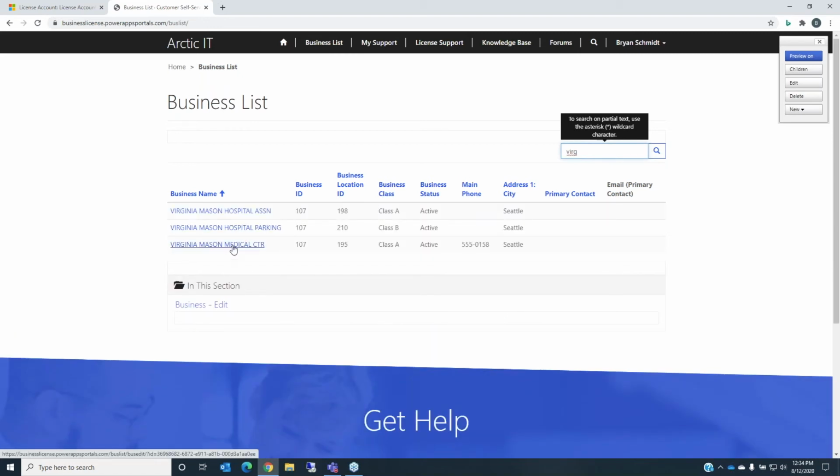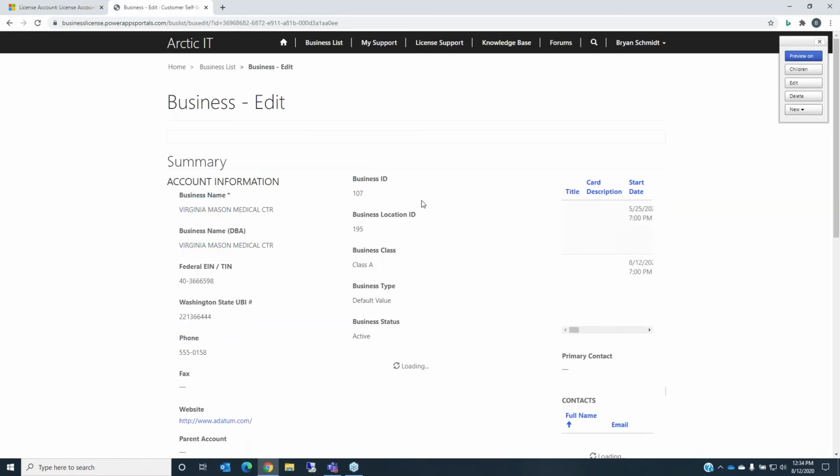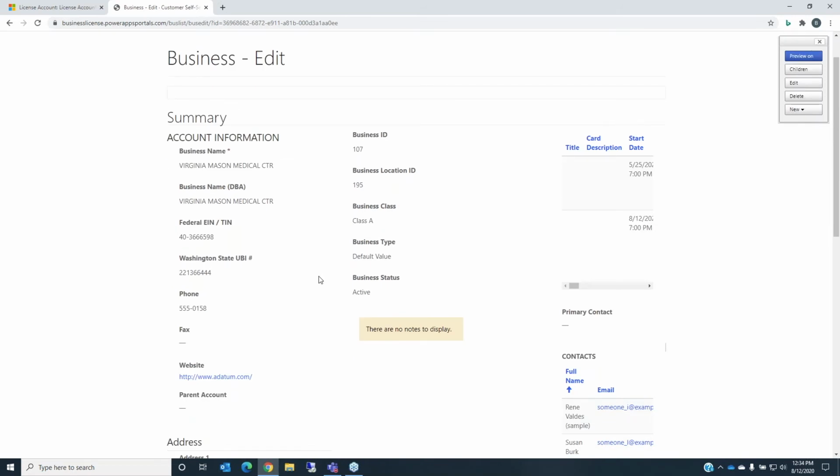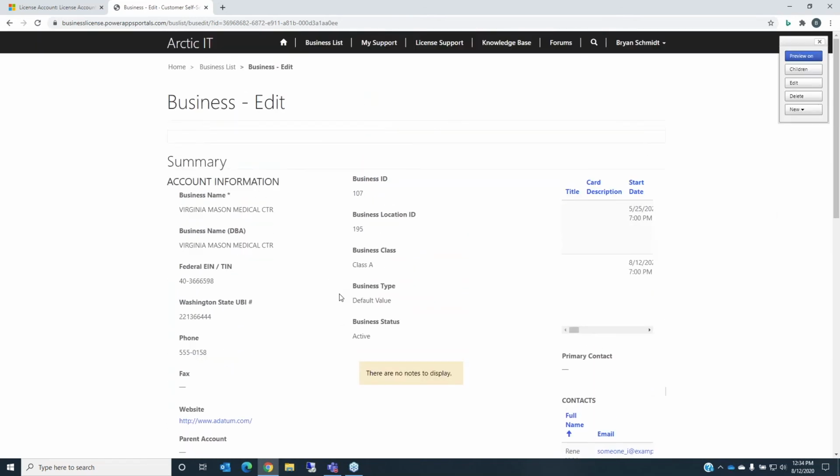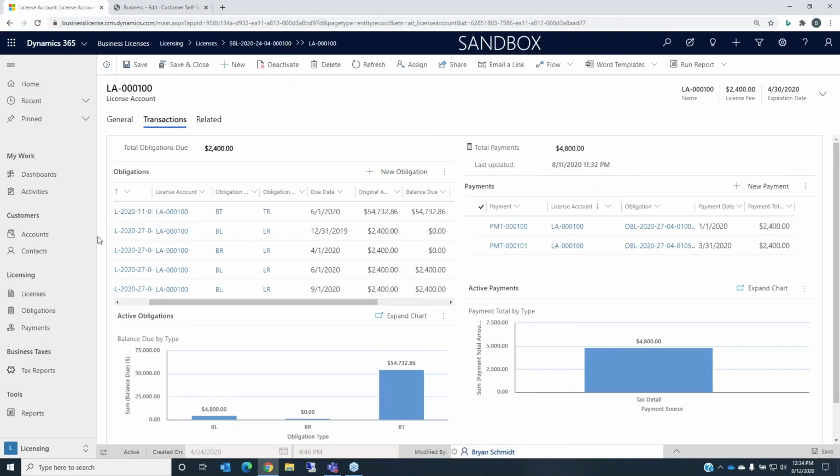And when I see one of those, I can click on that, and it gives me the ability to go in and edit the details, or at a minimum, just view the details from that account and be able to then say, all right, I need to submit a new license renewal or pay that license renewal for an upcoming year. So the portal is a great tool that's in the quiver of capabilities of the Power Platform that allow us to extend these services and allow those businesses to interact with my organization or your government.